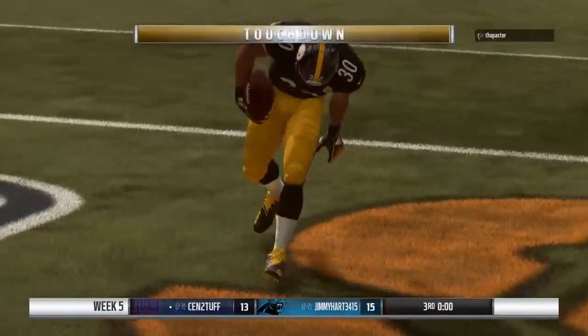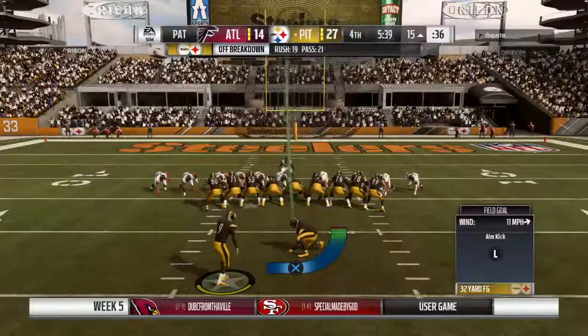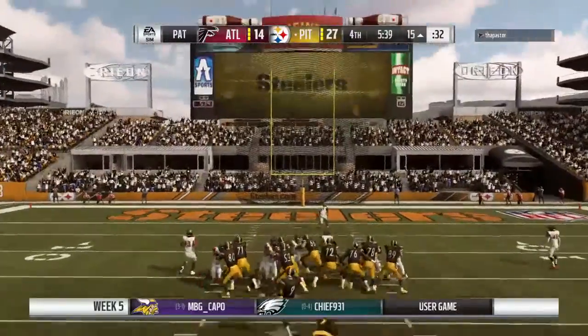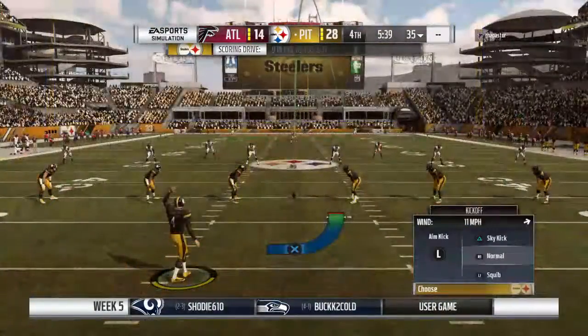On 3rd down, that's Connor. And he's in. Touchdown, Steelers. A great play there. His 2nd touchdown of the afternoon. And the Steelers find a way to stretch their lead. Extra point put through by Boswell. And the lead now up to 14.